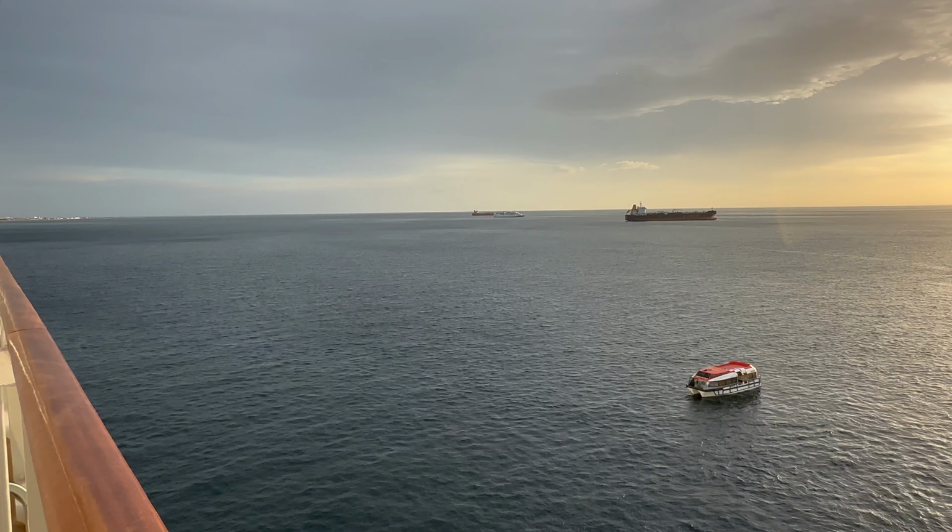Good morning! Welcome to Punta Arenas, Chile, our first stop in Chile. And it is obviously a tender stop. There's a tender boat getting ready. Oops. We are in the Magellan Strait. It's a beautiful day.